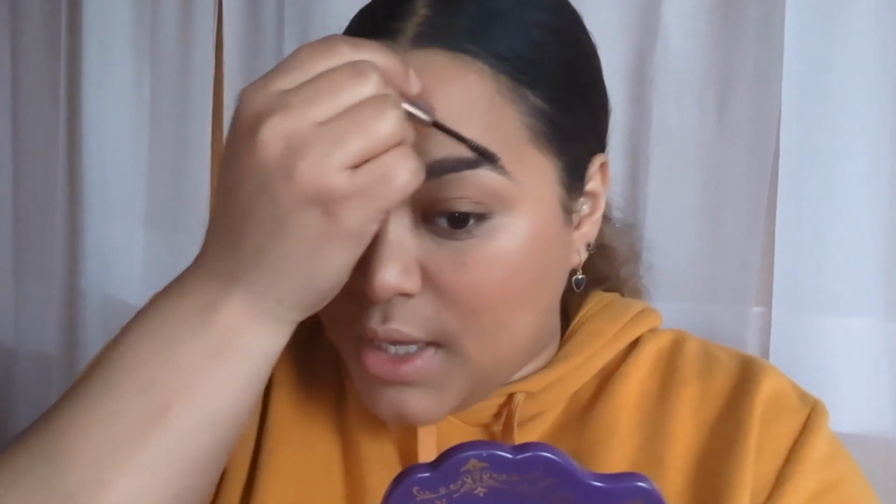Okay, now we're going to go with the ABH Clear Brow Gel, which I've been obsessed with. It actually does hold your brows in place really, really nicely. I'm just so glad I have it. So happy to have this. Just going to go in with some Morphe Continuous Setting Mist.